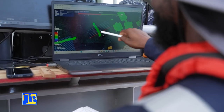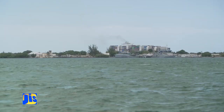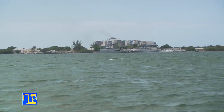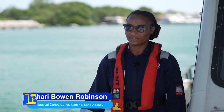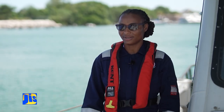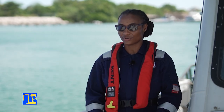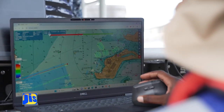Once the seafloor is mapped, that data is turned into nautical charts, guides that are essential to safe and efficient marine travel. So we use industry-grade hydrographic surveying software such as ArcGIS Pro and Caris, and after collecting all of that data, I'd use the various software to compile each data set to then create the chart.